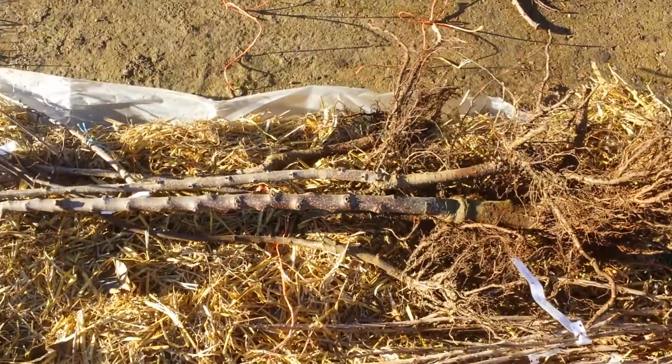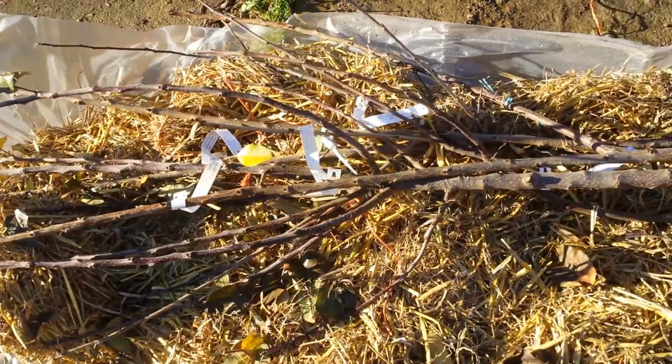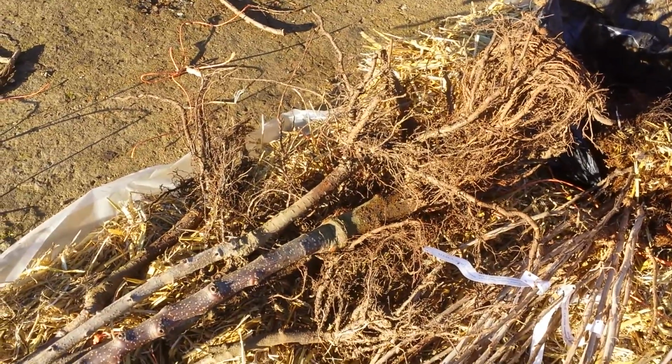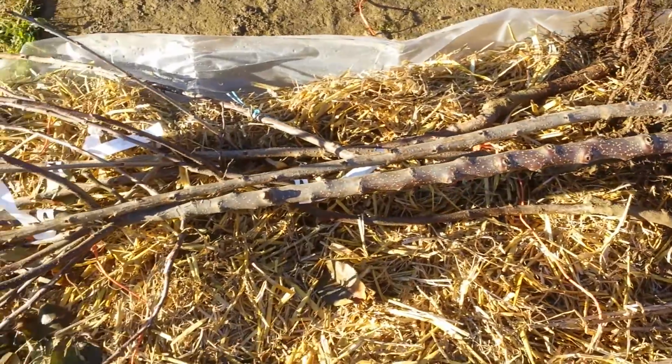The trees I've received from them are very good, like the other time I bought from them. And I have also two Iranian medlars. They're the right size. It's a little bit toward the smallish, but we will see how they do here.